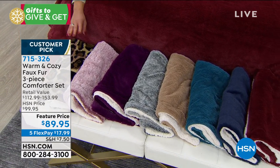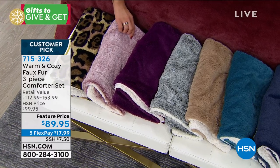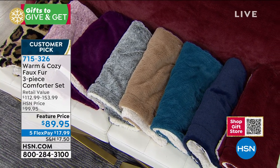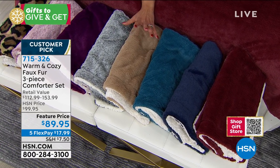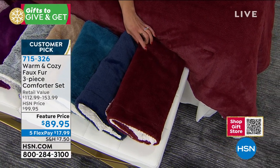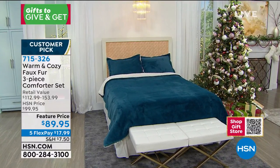So the one in front to start is leopard. Next to the leopard is this beautiful frosted rose. Oh my goodness, beautiful, beautiful. It'll pair back to if you picked up some sheets too. Here is our plum. Next to the plum is the silver. Oh, frosted silver is sold out. I don't know why that's there. I'm so sorry, it's sold out. Here is the natural. We also have it for you in teal. Here is the navy. And then here is the frosted rose or red. What color is this? I think it's just red. Wine. Yes, it's the wine. There's the wine. And then the silver one is sold out. Okay, 715-326 is the item number.